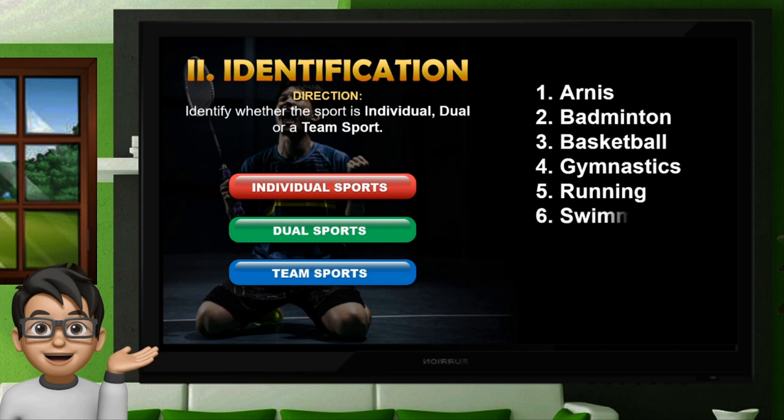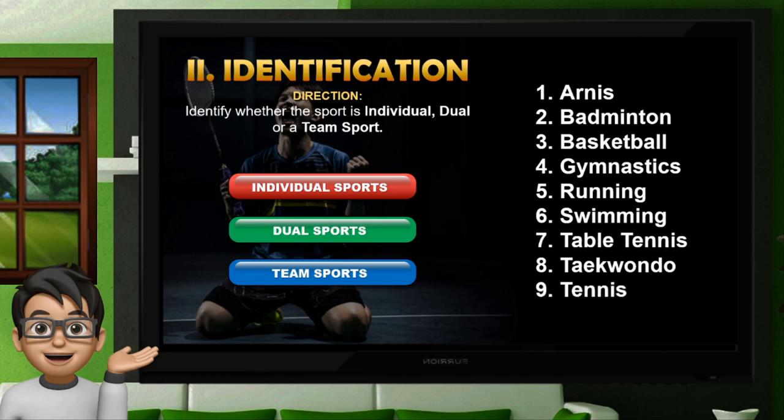Number 6, swimming. Is it individual sports, dual sports, or team sports? Number 7, table tennis. Individual sports, dual sports, or team sports? Number 8, taekwondo. Is it individual sports, dual sports, or team sports? Number 9, tennis. Is it individual sports, dual sports, or team sports?